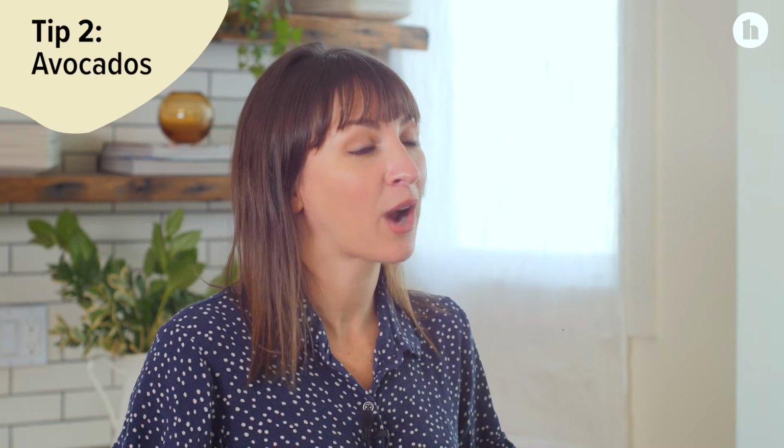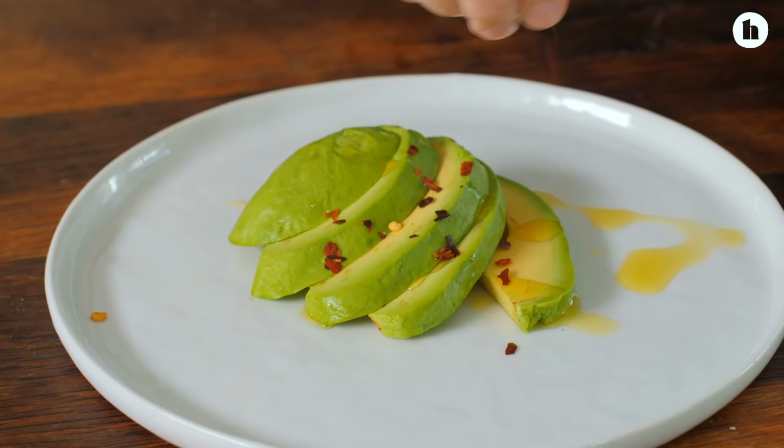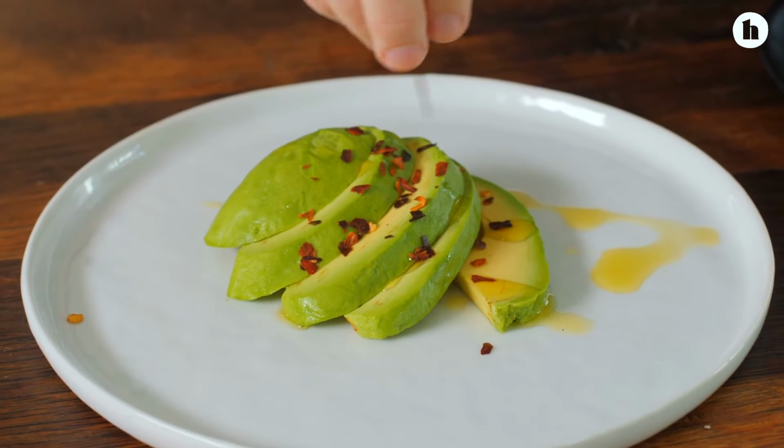Another thing you can do is try avocados. Avocados have few carbohydrates, a high fiber content, healthy fats, and less than 1 gram of sugar, so you don't have to worry about them raising your blood sugar levels. Not only that, but eating avocados is also associated with improved overall diet quality and significantly lower body weight and body mass index. This makes them an ideal snack for people with diabetes.